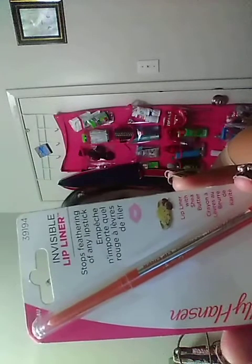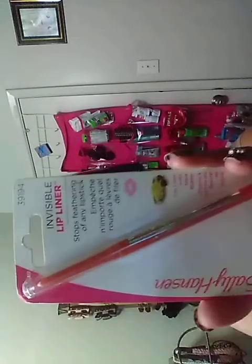Okay, so I got this Sally Hansen invisible line lip liner, stop feathering of any lipstick. I feel super like I'm getting bit by stuff. Feathering of any lipstick, lip liner with shea butter crayon. So I guess this is where you put around kind of like a lip liner, a lip primer, but it's a lip liner primer. That's what I'm thinking. Colorless lip liner that stops lipstick from feathering and bleeding, yep, it's like a primer. So I thought that was kind of neat. I'll try that out. And then, let's see.